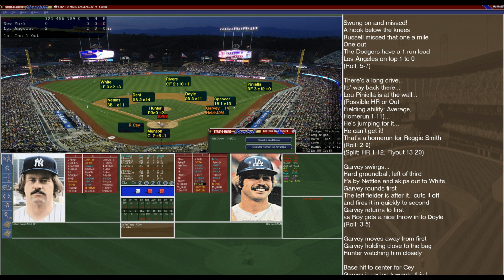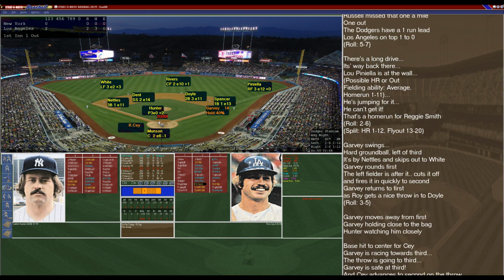Rivers gets to it. Ooh. Do we want to? I think 70%. Now he's already in scoring position. Oh, hold on. This is the Yankees here. So for some reason, again, the computer messes up here, and I might have messed up because I probably restarted it. I think they would throw for the lead runner here with a 70% chance, 30% chance to get him. So I would think they would throw.